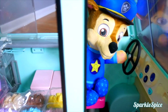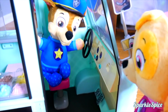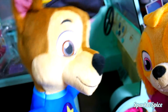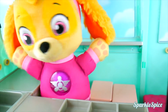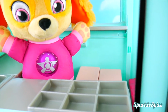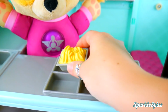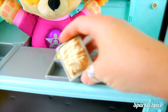Incoming! Wow, this is so cool, Chase. Let's get everything ready so we can sell our ice cream. All right, that sounds like a great idea. I can't wait to get everything put in my ice cream truck. Okay, Sky, let's get started. We'll do the gelato. Here's some yellow gelato. And some white gelato.